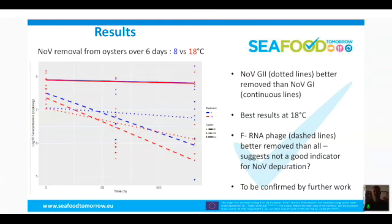Now, if it's going to be a good indicator, it's got to be less easily removed than the other pathogen we're looking at here. And as you can see from this graph, the FRNA phage was apparently better removed. Now, that may be because the levels we were looking at this particular time were a bit on the low side, because, as luck would have it, or wouldn't have it in this case, the levels of norovirus and bacteriophage this particular winter's work weren't particularly high. So they were approaching the limit of detection for the test. So we may need to confirm this with further work.